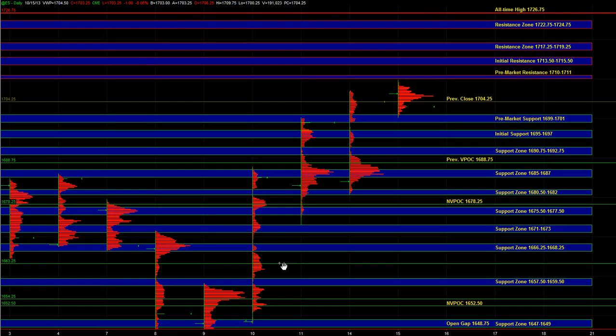So from last night's recap post, we had overnight support at 1700 to 1702, and that was adjusted to 1699 to 1701 as pre-market support for today. And the first pullback into that zone attracted responsive buyers, and now we're seeing some upside rotations off that zone.